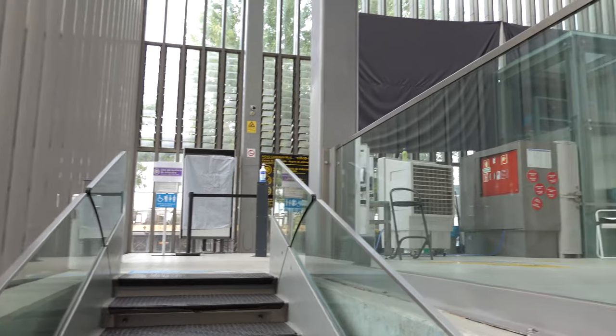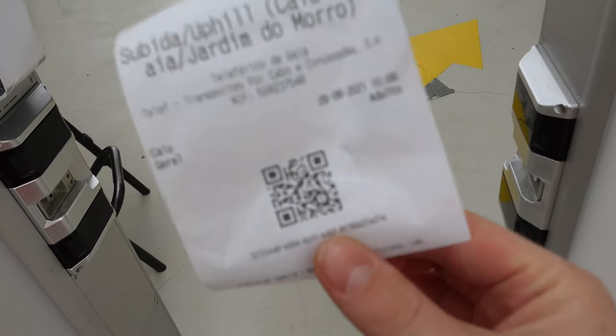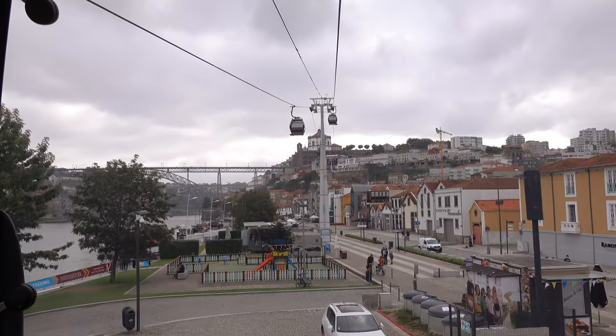It is now 10 o'clock and the cable car has now opened. A one-way ticket for an adult is €6, and let's enjoy the ride.